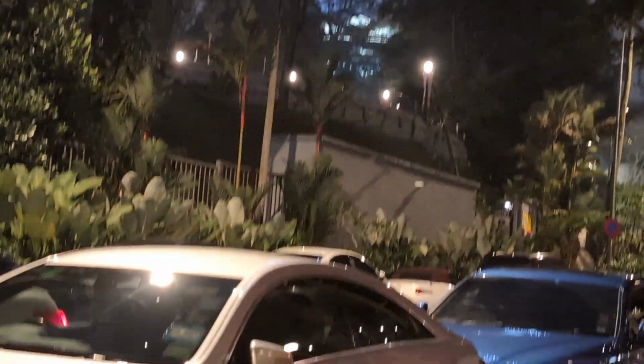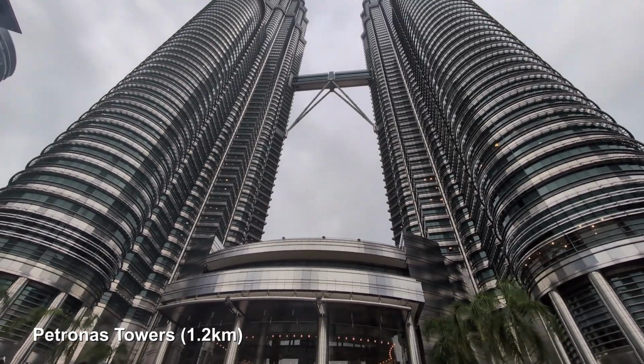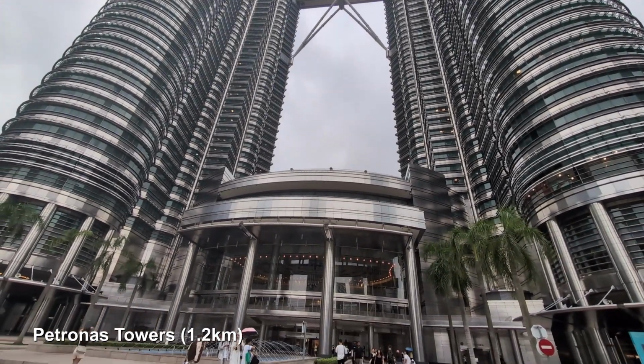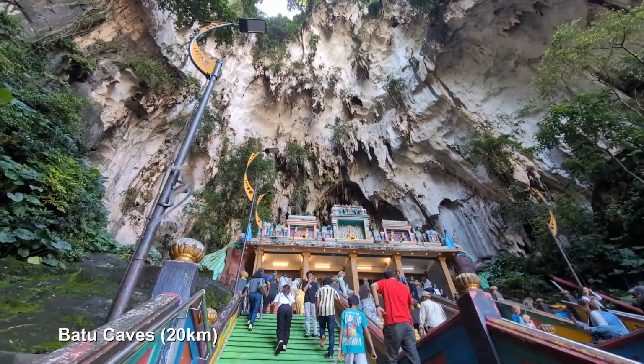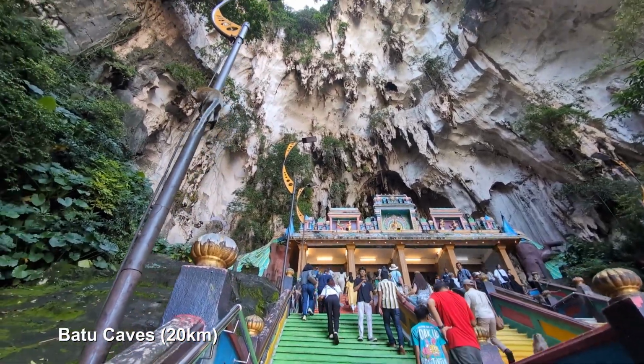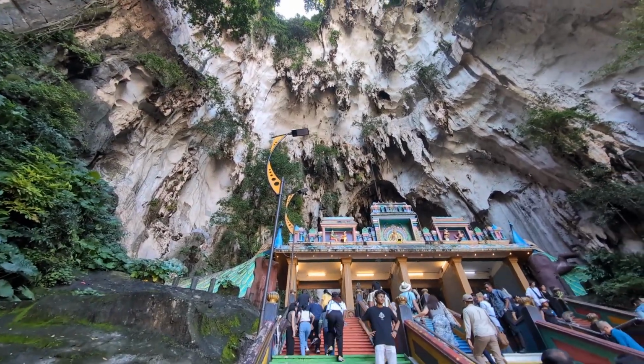There were lots of things near the hotel, very walkable. Here's the KL Tower, which was right next to the hotel. Petronas Tower. A lot of food around, a lot of little stores. We took a tour to the Batu Caves. You see there's a lot of steps and a lot of monkeys, but it was a very nice tour.